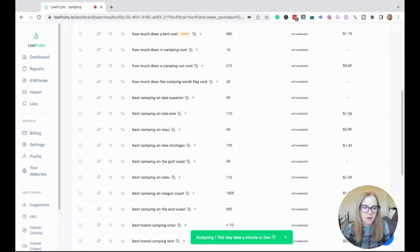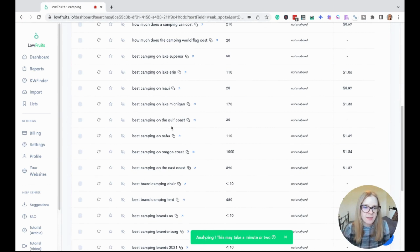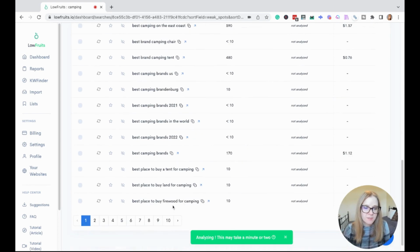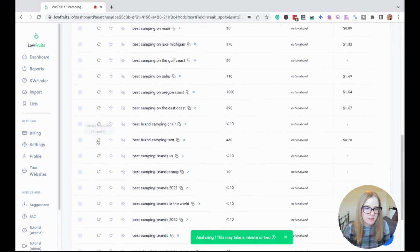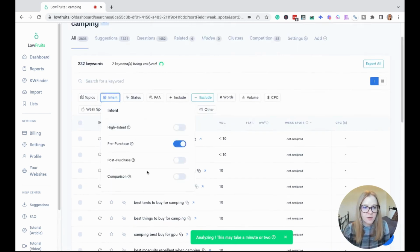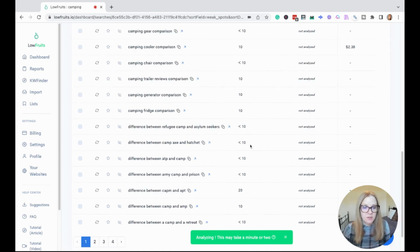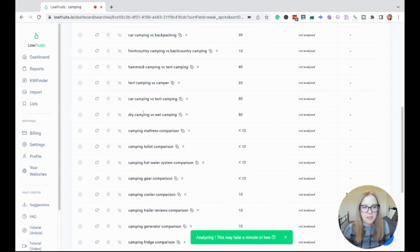So if we turn this keyword on, we're going to get a lot of terms that start with the word best, right? So best camping on Gulf Coast, best brand camping tent, best place to buy firewood for camping. And I can just analyze these ones that stand out to me. And another good one is comparisons. So let's take a look here. So these would make for some good informational posts, right? So we've got difference between camp axe and hatchets, camping chair comparison, cost of camping versus hotel. That's a good one. Tent camping versus camper.